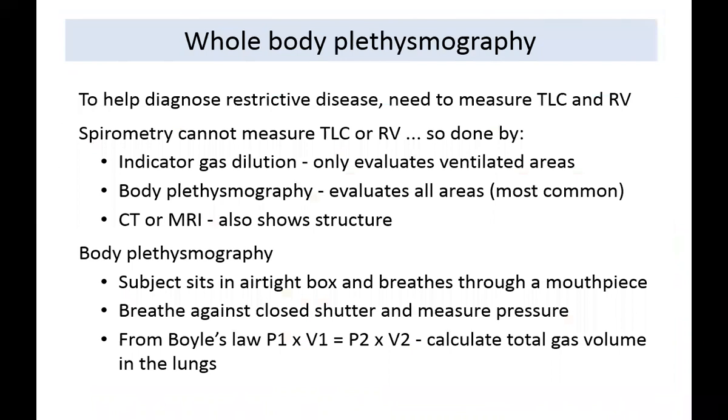So spirometry measures most of the important lung volumes and lung capacities. There are a couple of important ones it does not measure. It cannot measure total lung capacity, and it cannot measure residual volume. It can't get at the air that you can't get at. So residual volume, this is the air you can't breathe out. You don't know how big that volume is. And since that's part of total lung capacity, you don't know your total lung capacity as an absolute volume because you can't measure residual volume.